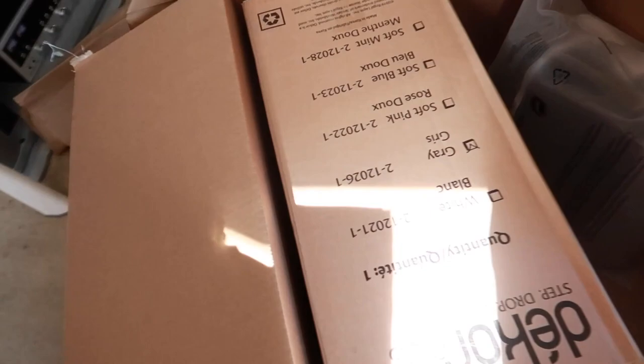Alright guys, inside this box here, we have the, what we call it, diaper changing. Diaper disposal? Yes. We have the diaper disposal here. Alright.